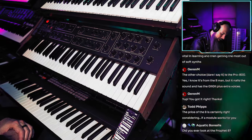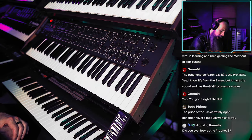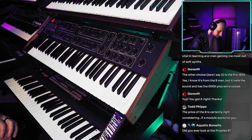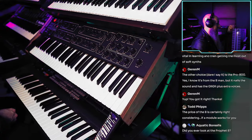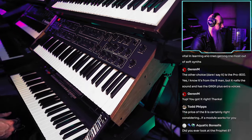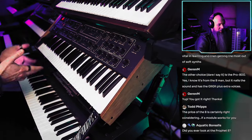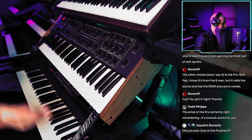Tob says, the price of the B is certainly right considering if the module works for you. Oh, you're talking about Behringer. Yes, so it is the case that a brand new Behringer Poly 800 is going to be about a quarter the price of this. And so there's going to be some people who buy that just out of the fact that it is that price.